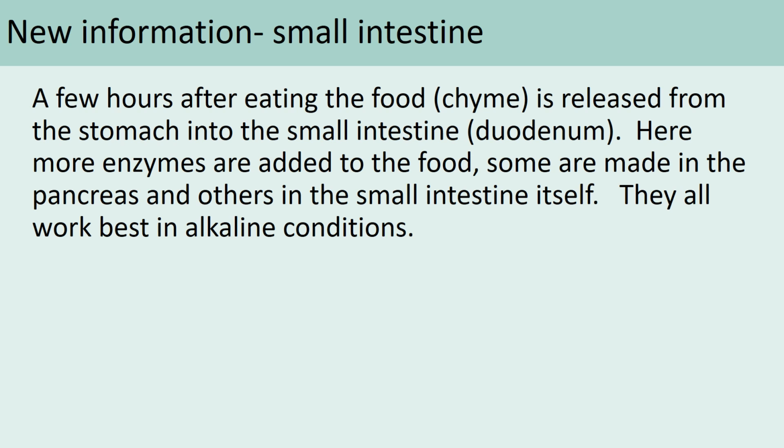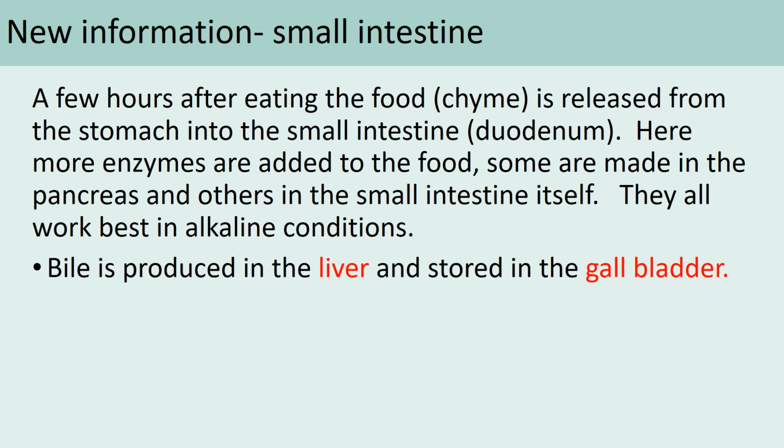And then when we go between the stomach and the small intestine, we have more enzymes added to the food made in the pancreas and the small intestine, producing alkaline conditions. So we're now neutralizing that stomach acid because, again, we don't want it coming into contact with our tissues.